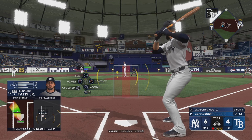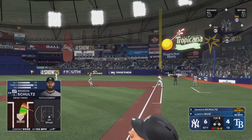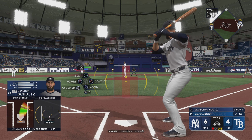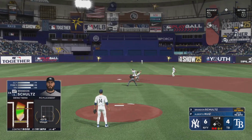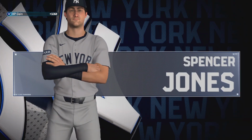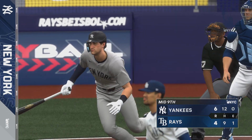And the batter now, Brandon Schultz. That one hooked foul. The 0-1. Double play ball to second. There's 1. And that's 2. So 1 run in the inning on this base hit. It's a 2-run lead now at 6-4.